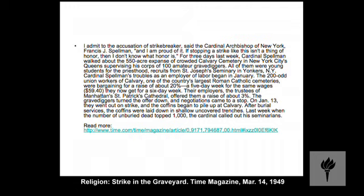What it effectively did from 47 and 48 forward, just so you have a sense of this, is it meant that for the next half century, the city council in New York City would be virtually entirely Democratic. There would be virtually no third-party candidates on the city council. It would effectively end any minority voice on the city level outside of the two-party system.